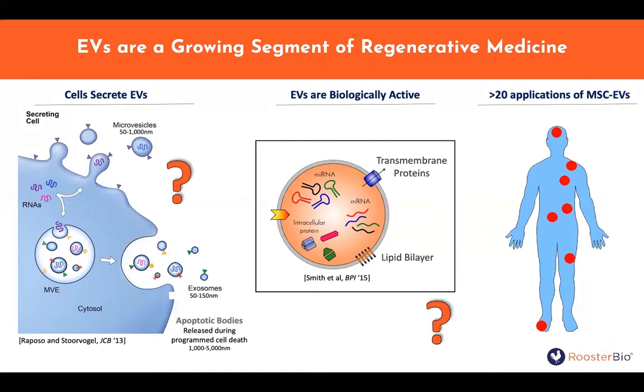We also don't have strong analytical tools to develop high-quality, critical quality attributes, or CQAs, of EV populations. And finally, we still are struggling to understand, in many cases, the mechanism of action upon transplantation. And as a result, because we are still in the early stages of understanding EVs and their critical quality attributes and their mechanisms of action, the process by which we generate EVs is critical to the product definition of EVs.